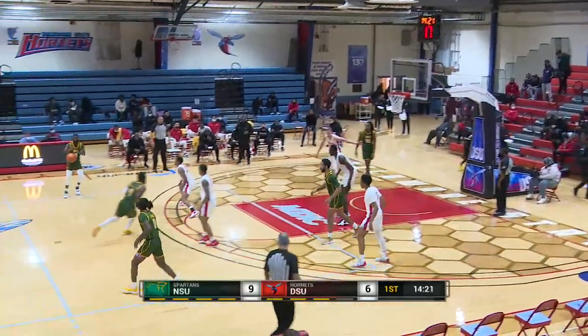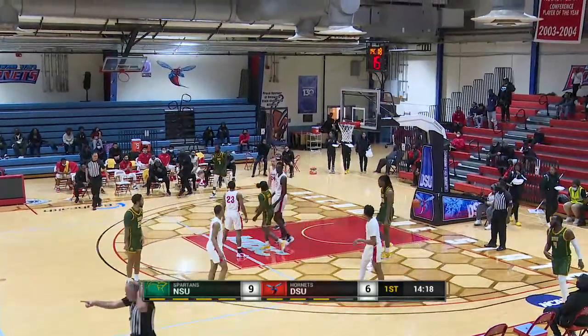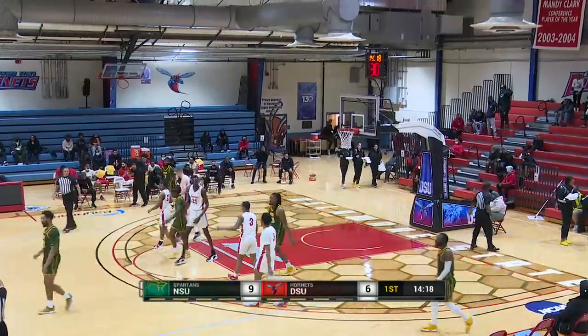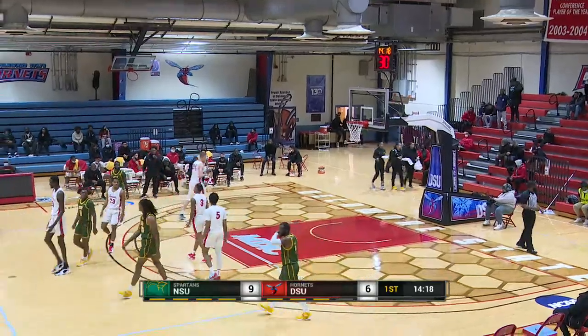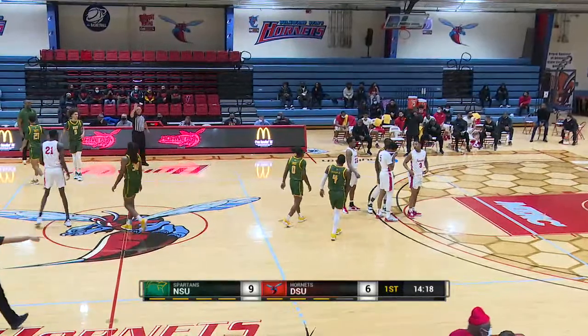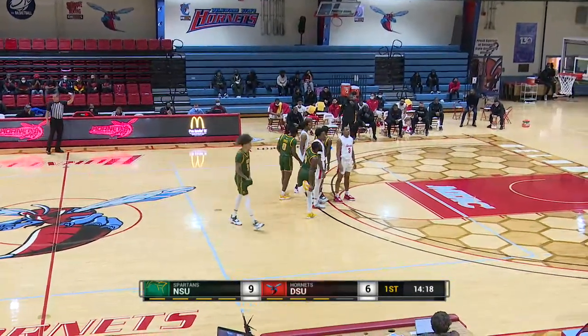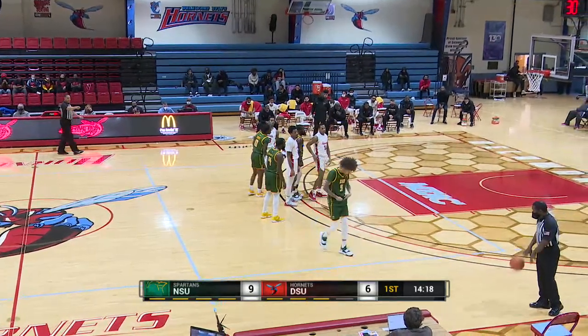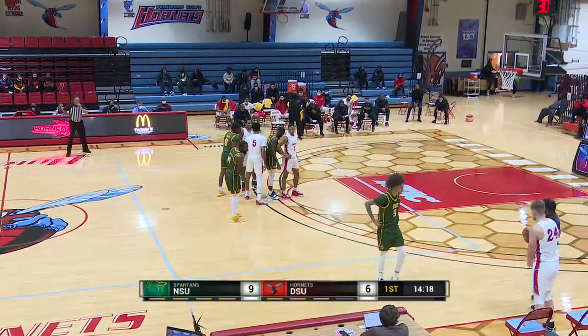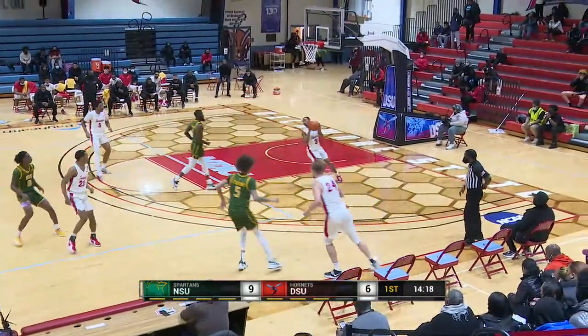Yeah, that's quite a battle there, and Zach Kent's getting a share of it as well. Ings with a charge called against him. Well, check that. It's going to be Dana Tate called for the offensive charge. That gives him 2 personals here with 14:18 left in the half. A little early to have 2. Yeah, they're pretty aggressive, and that helps the Hornets out.